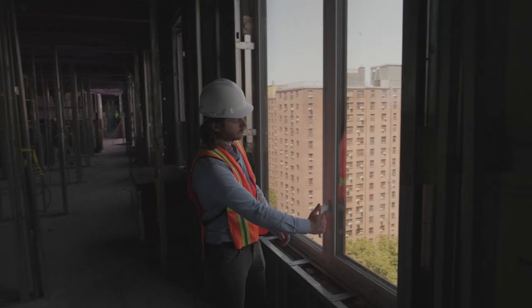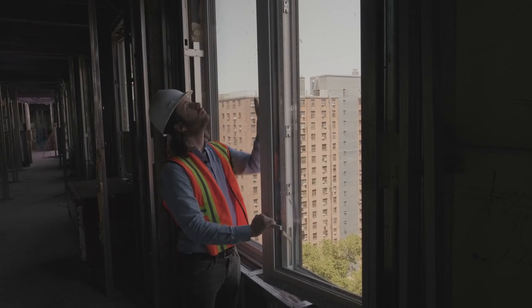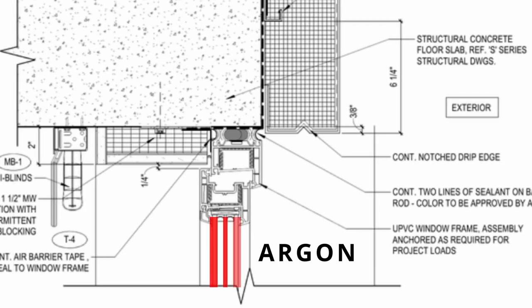On a nice day, residents have the ability to open their windows, yet when closed, the integrity of the air barrier is maintained. These windows are composed of three panes of glass filled with an inert gas known as argon, which drastically improves the thermal performance of the windows. As a result, heating and cooling costs are significantly reduced for the building's owners and its occupants.